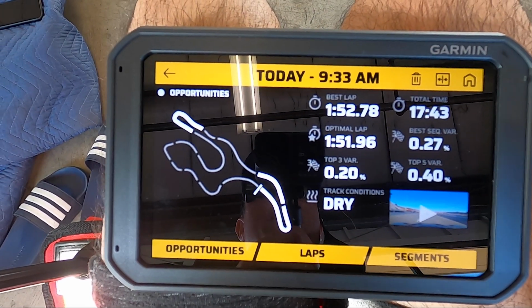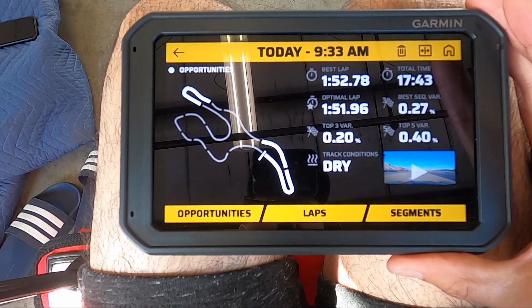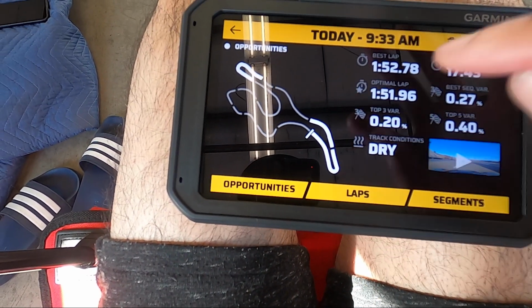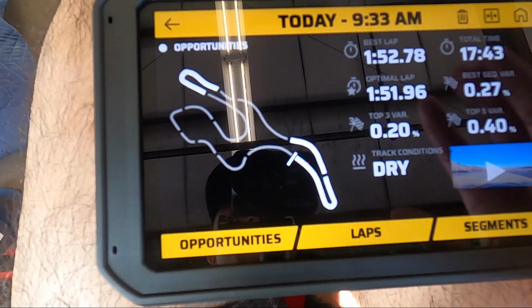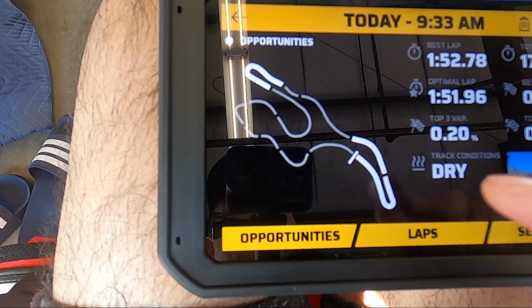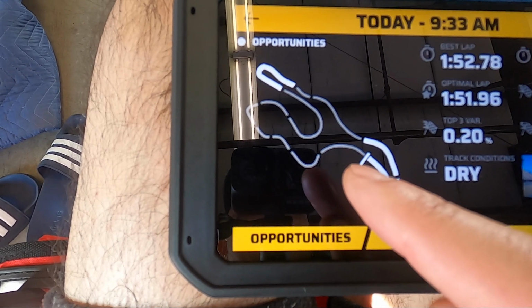Okay, there it is, 152.78, theoretical best of 151.96. So market improvement over last time. 3 opportunities, some in the same place, some in different places. So it looks like I improved turn 6 with the carousel. Hairpin, I'm still losing some time there. Looks like turn 2 I'm doing a little better, although I know I'm still leaving some time there.